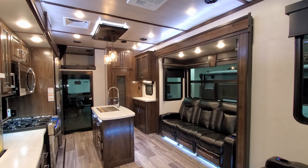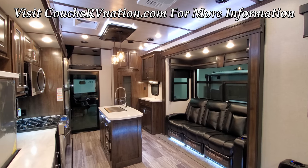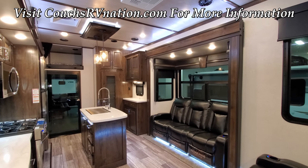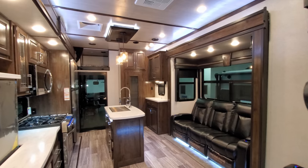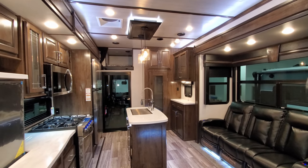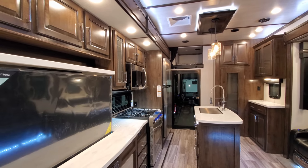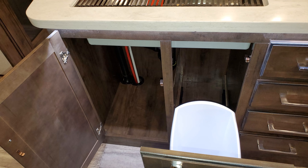All right, guys, we're now up inside this brand new 2021 Dutchmen Voltage 4175 triple slide toy hauler fifth wheel here. We're gonna go around the inside and then we're gonna head back onto the outside here. Really, really beautiful setup here.